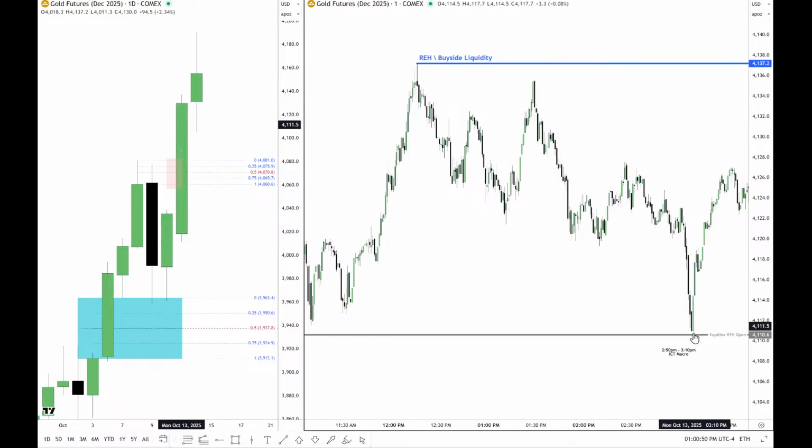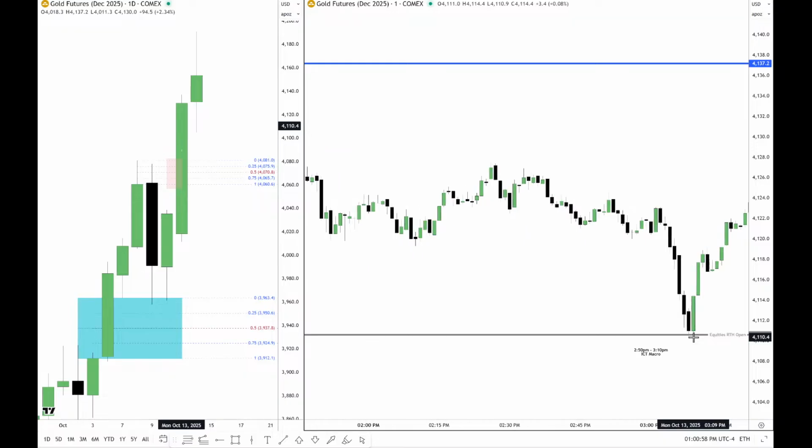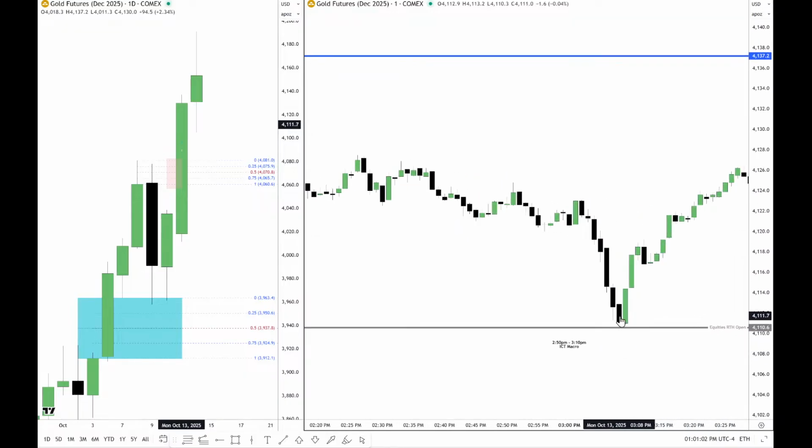But we see it trade down into the macro of 2:50 p.m., 3:10 Eastern time. Now, let's zoom in here because I really want you to see. This candlestick comes in at 3:08, so 8 minutes after 3 o'clock Eastern time. But this is gold, and it's the last trading hour of equities, right? For regular trading hours. Gold's going to behave just like this when it's animated.